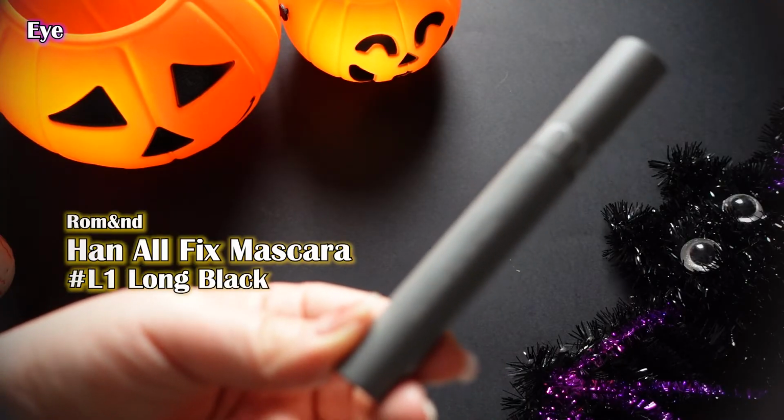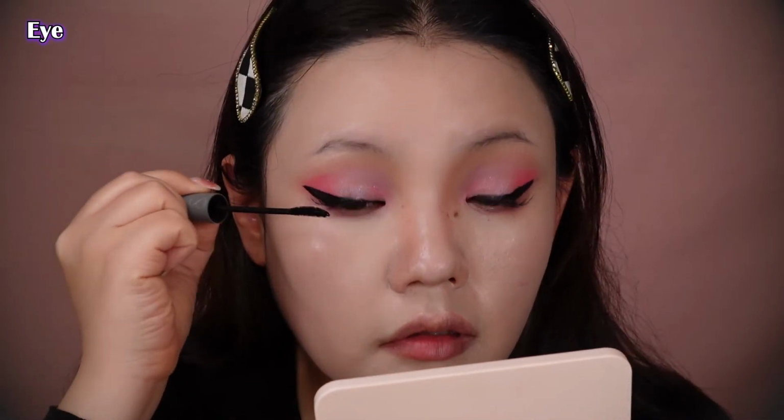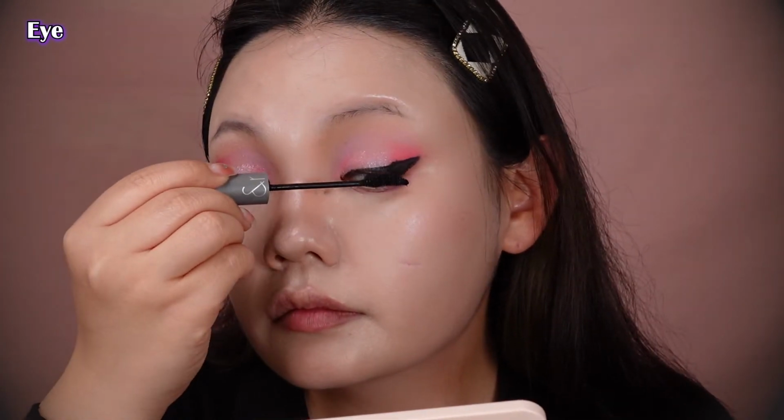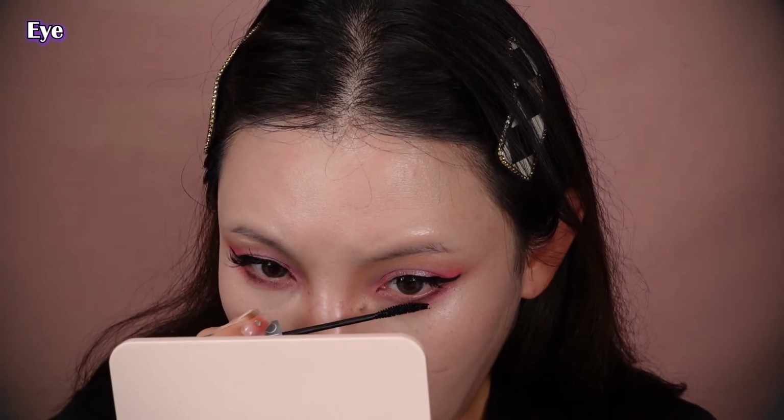Using the Rom&nd Fix Mascara in L1 Long Black. This makes sure that my real lashes and false lashes are seamlessly blended together. And don't forget to apply the mascara on the lower lashes.